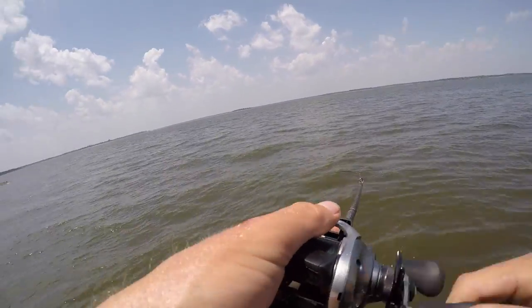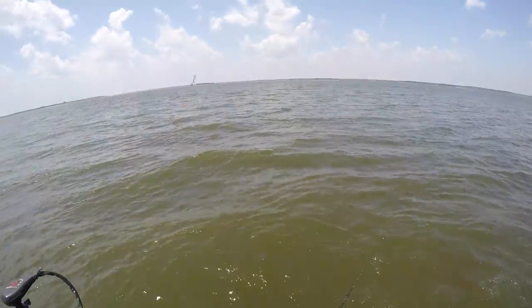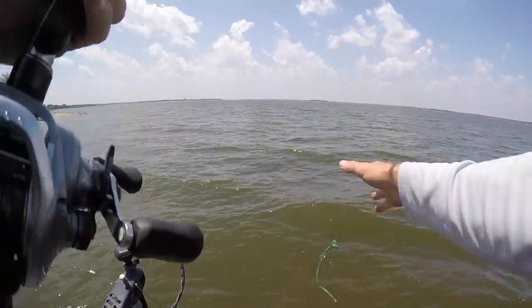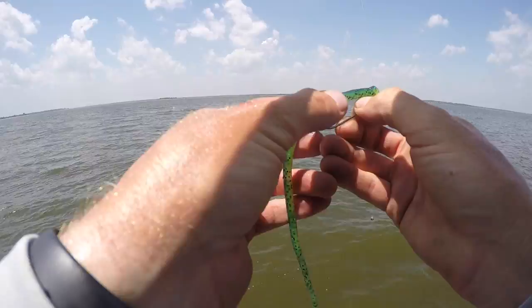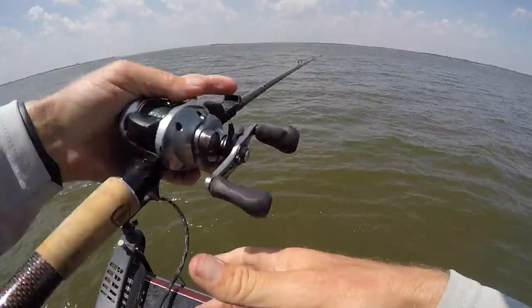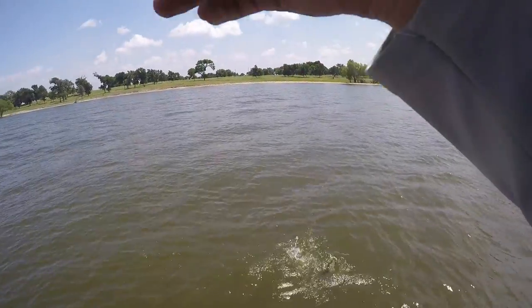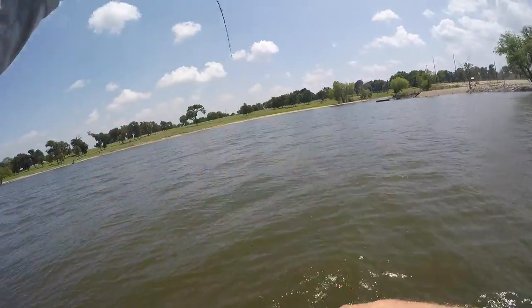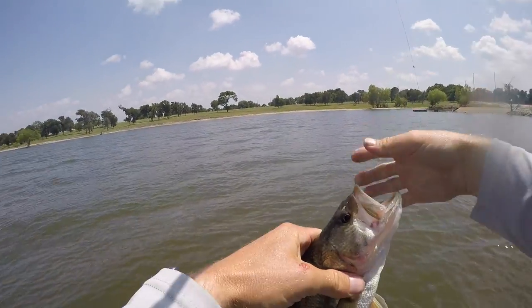Got a Carolina bass. It's fighting weird. Oh, there he goes. Okay, well, we'll count that. Wasn't getting any bite shallow on the rock, so I decided to just come on out a little bit. It's a scrub bass. Old Carolina rig's always good for a few little ones.